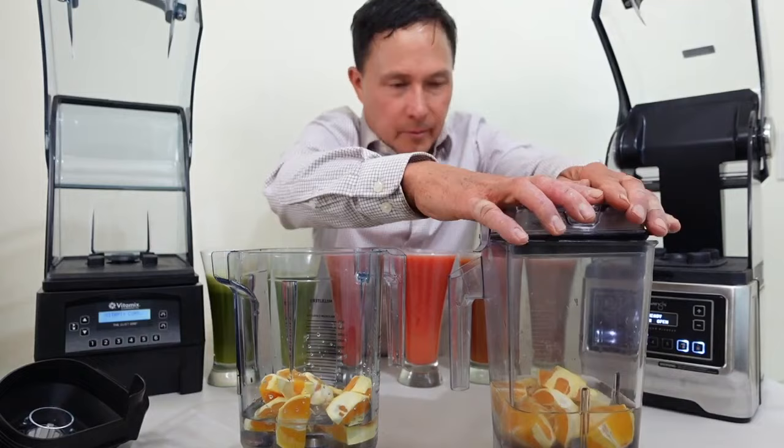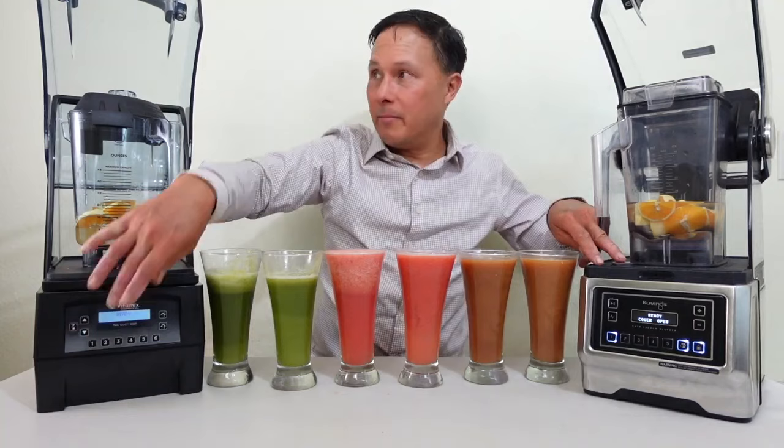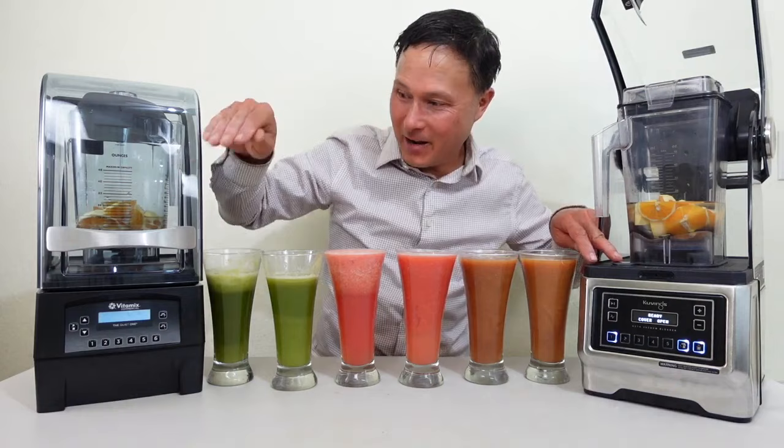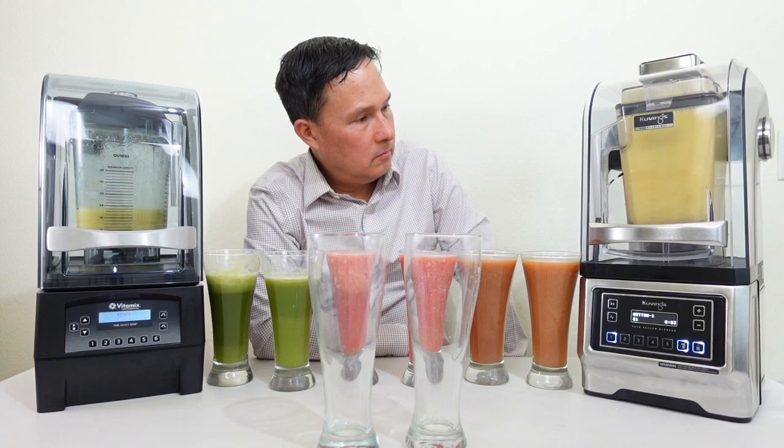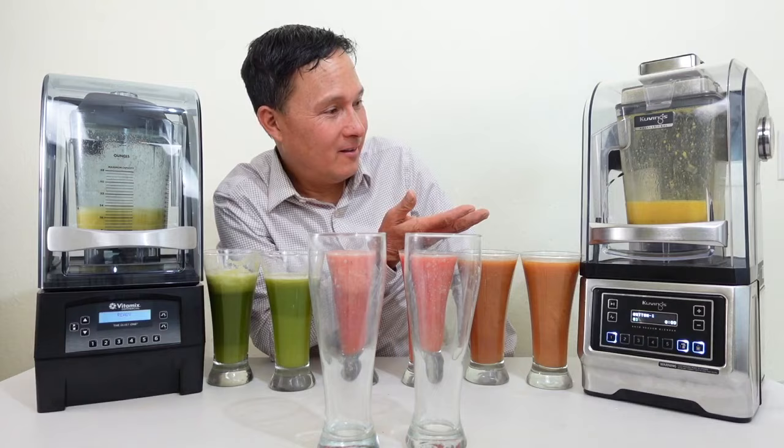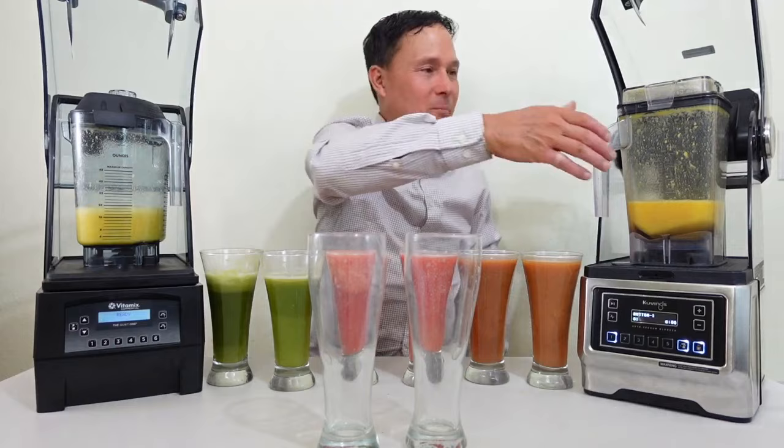All right, and let's go ahead and once again hit the quick start and hit the one button. Oh, we got to remember to put the Vitamix lid down. I almost forgot. I was figuring it's automatic, but it is not. It's manual. All right, 1, 2, 3. Open sesame! And the Kuvings opens up. I really love that a lot, guys. All right, manually open the Vitamix. Let's take both these mixtures out and see what we got here.